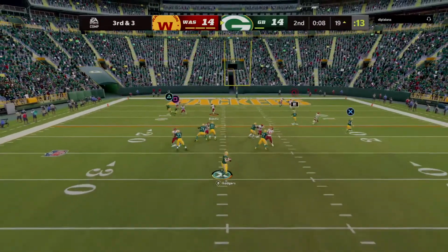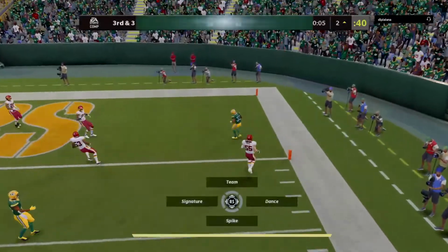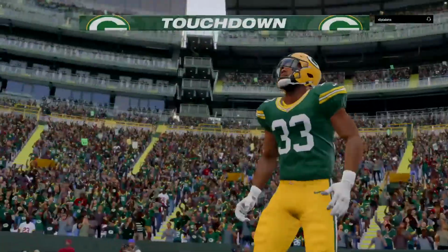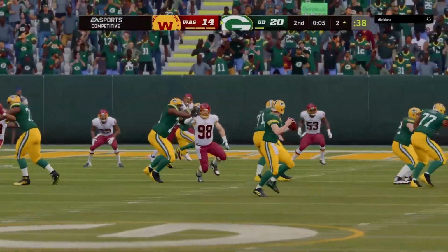From the gun, it's Rodgers. Toward the sideline, and look at that catch. Dragging the toes, and that's going to be a first down. Well done. So they're able to break the tie just before halftime.